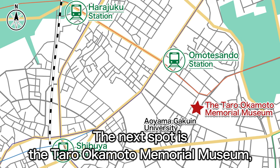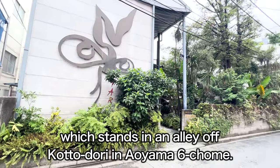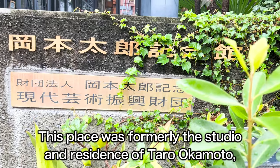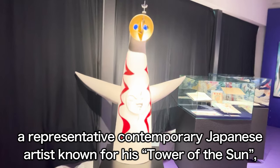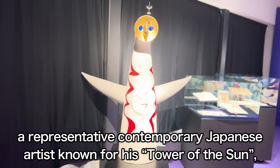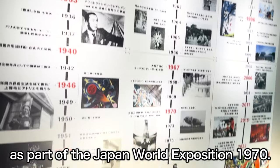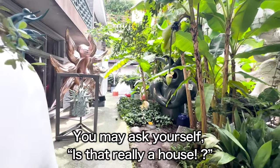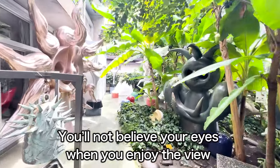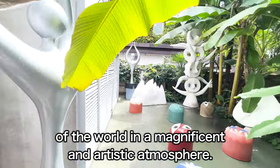The next spot is the Taro Okamoto Memorial Museum, which stands in an alley of Kotto-dori in Aoyama Rokuchome. This place was formerly the studio and the residence of Taro Okamoto, a representative contemporary Japanese artist known for his Tower of the Sun as part of the Japan World Exposition 1970. You may ask yourself, is that really a house? You will not believe your eyes when you enjoy the view of the world in a magnificent and artistic atmosphere.